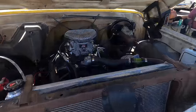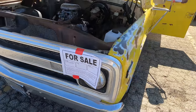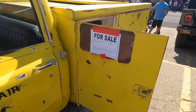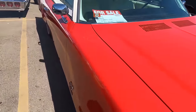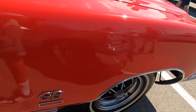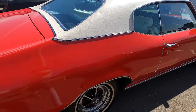Got a Chevy with a utility bed for sale. You have a magnifying glass, you can read that. It's 24,000. I did see that. A 70 Buick Skylark GS, 22,900. Red with white interior and a white vinyl top.